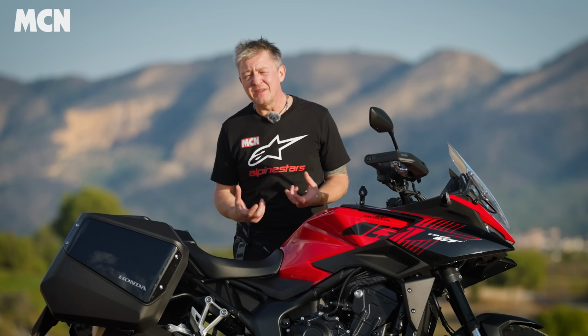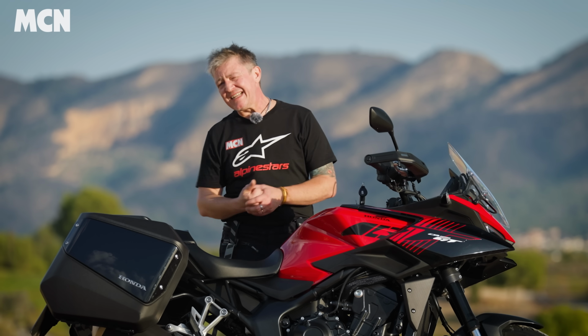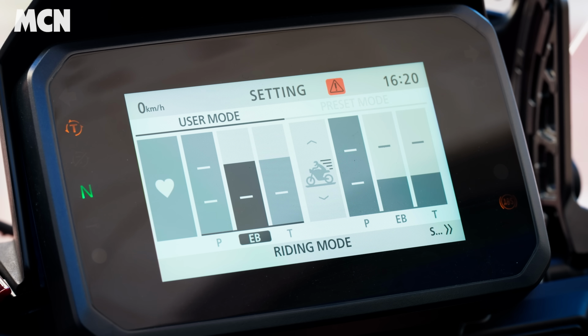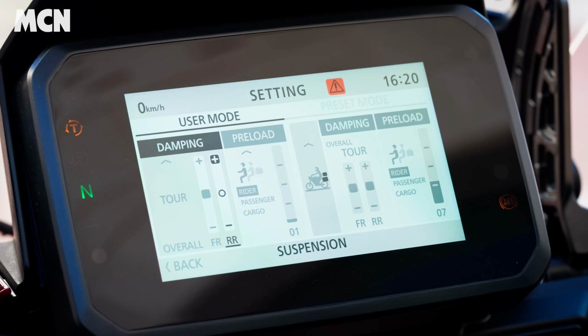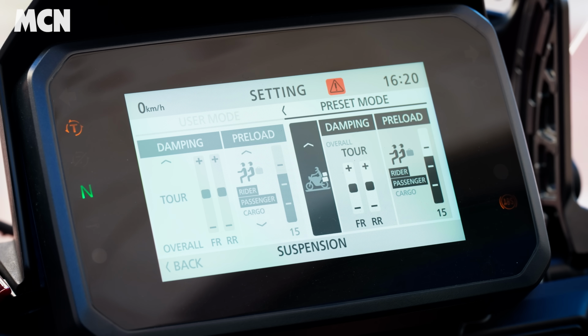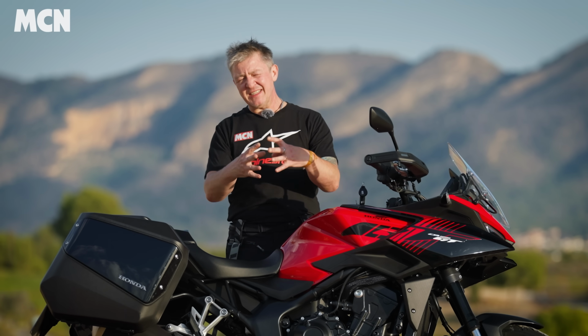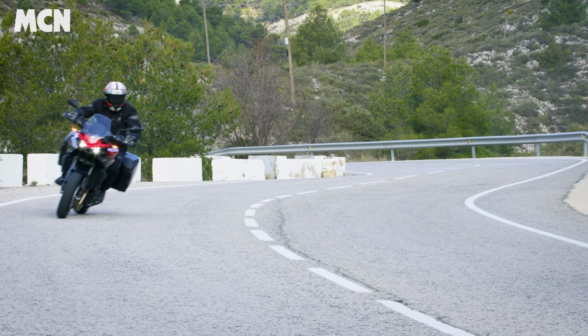The radial calipers have plenty of bite. They give you all the feedback you need, but it's also got lean sensitive ABS too, and lean sensitive traction control. All the various parameters are adjustable to make individual adjustments to the parameters for a user setting. It allows you to have a complete custom user setting as well. All those clever electronics work together fantastically well to make this such a confident bike to ride.